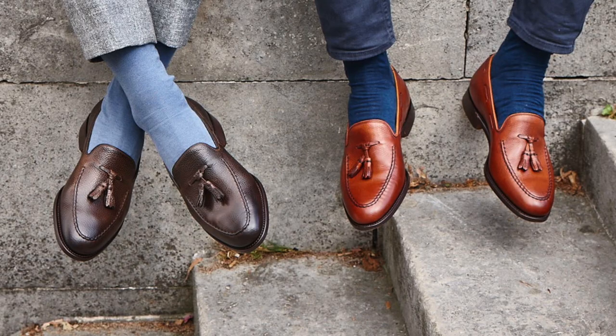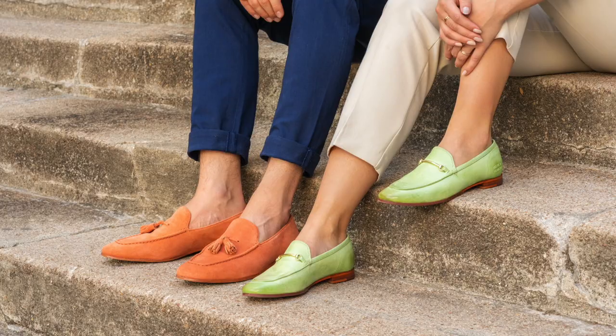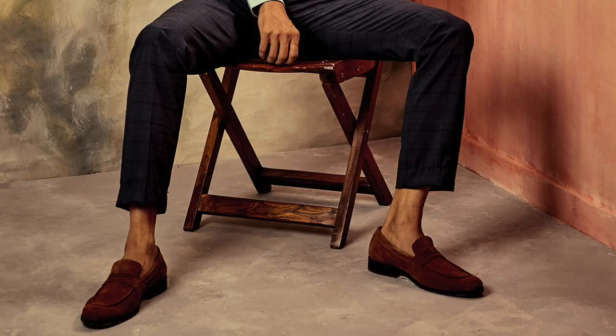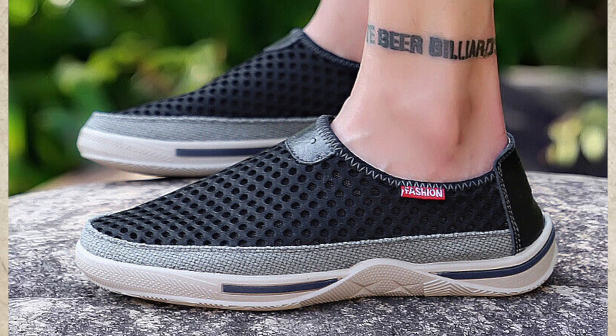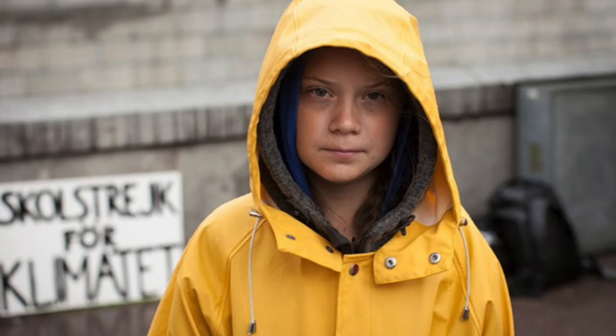Loafers are made from a variety of materials, including leather, suede, and synthetic materials. Leather loafers are the most popular and come in different finishes, such as polished or matte. Suede loafers have a more casual look and are ideal for summer months. Synthetic loafers are more affordable and are ideal for people who prefer animal-free materials.